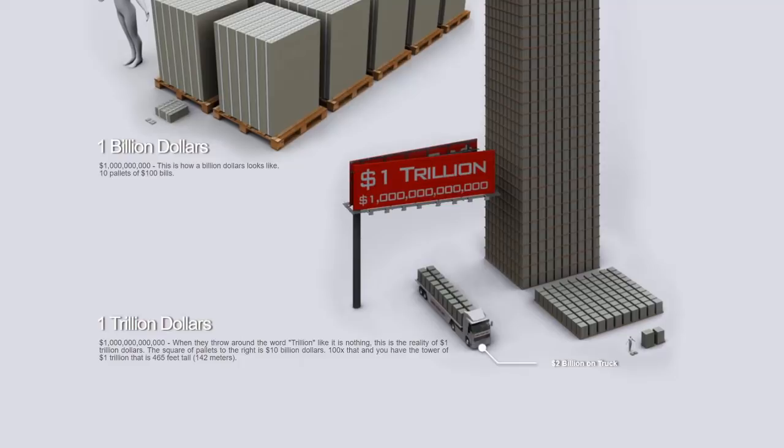$1 trillion. And this is the reality of $1 trillion. The square of pallets to the right is $10 billion. 100 times that, and you have the tower of $1 trillion that is 465 feet tall. And so we saw the top of this tower at the very top of this infographic. We're going to scroll back up again to take a look at that there. But imagine that. Amazing to think. There's $2 billion on this truck right here.